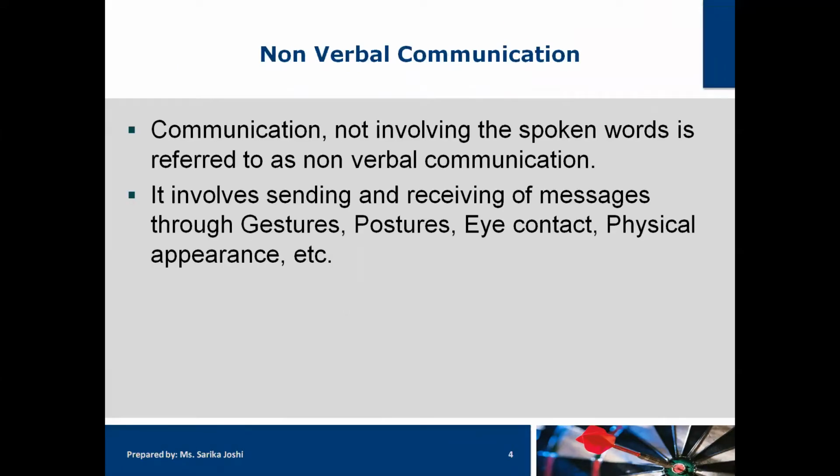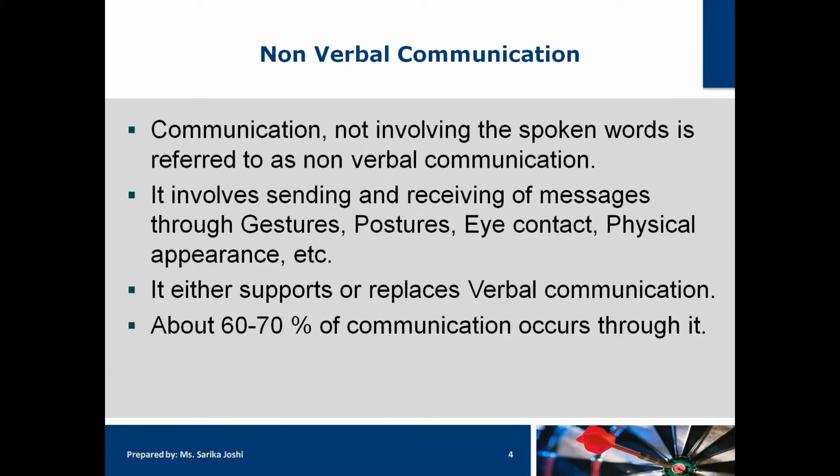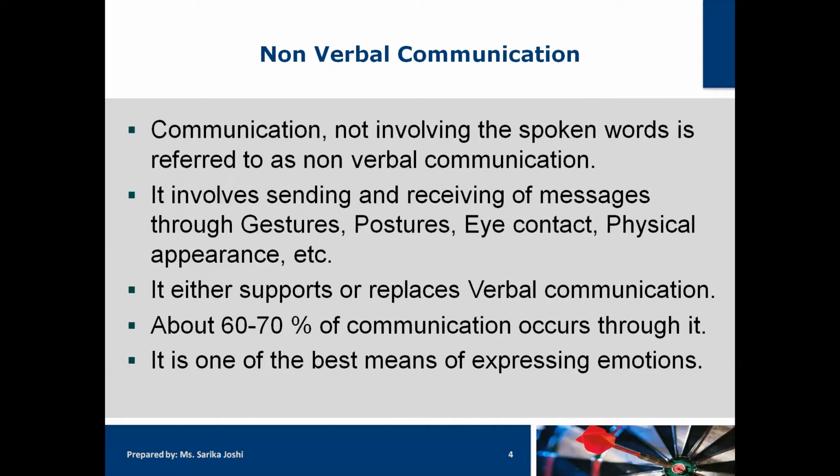So, what exactly is it? It is communication which does not involve spoken words and is referred to as nonverbal. It uses receiving and sending of messages with the help of different gestures, postures, eye contact, physical appearance, etc. Always remember that verbal and nonverbal communication go hand in hand. It either supports or replaces the verbal communication. Almost 60 to 70 percent of communication occurs through nonverbal communication, as it's considered one of the best means of expressing emotions.